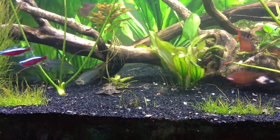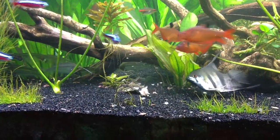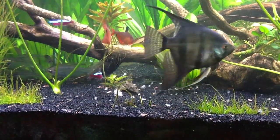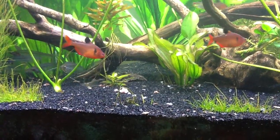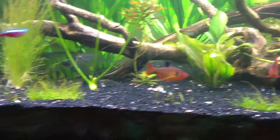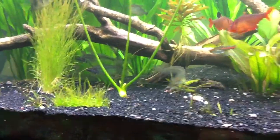he picks up steam trying to find food to get on. He'll probably get on some of that actually if he can. Be surprised if he doesn't. See if he gets on one. Yep, he just got a brine shrimp. And speaking of, there goes a ghost shrimp.